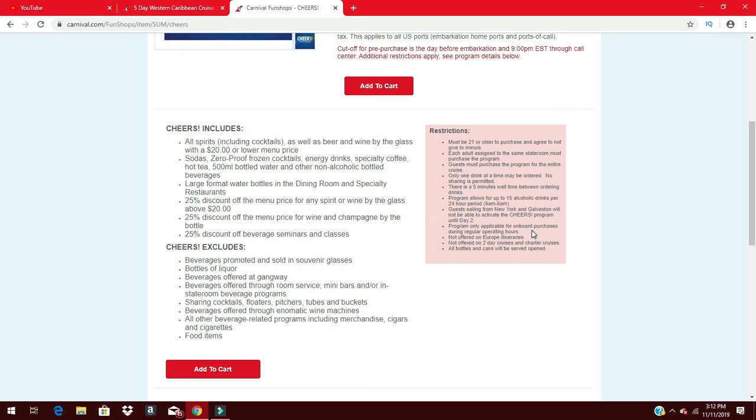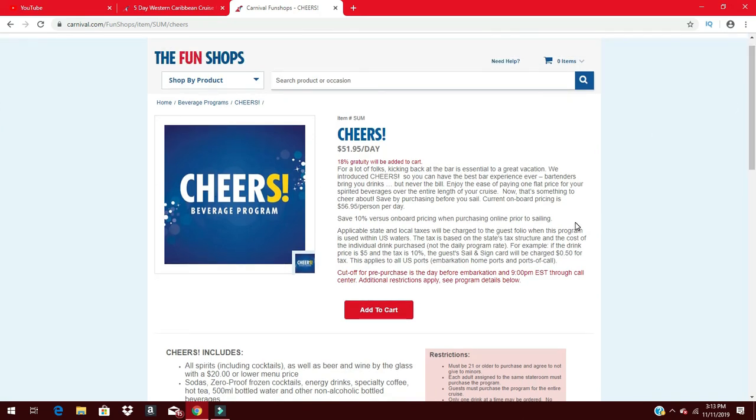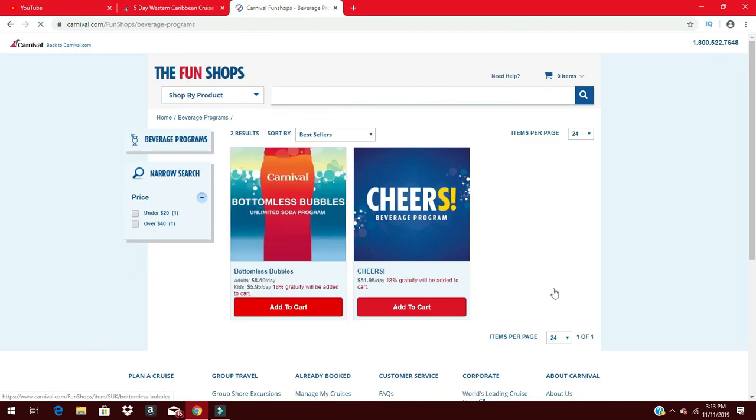The program is only applicable for onboard purchases during regular operating hours. It is not offered on Europe itineraries. It's not offered on 2-day cruises or charter cruises. And all bottles and cans will be served open. So that is the overview of the Cheers Beverage program. So if you're interested in either of these programs, you can book this online. If you're already booked for a cruise, you can go ahead and go into these and add these to the cart. And it will go by how many people you're booking it for, because it's per person, per day.